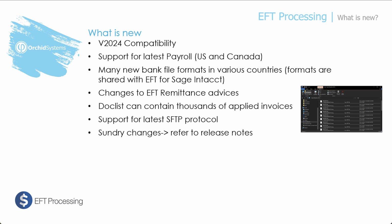The best way to get details about various other changes and fixes, based generally on questions that you ask us and issues that you report, is to look at the release notes and the updates available on the Updates tab in the EFT options screen and on the online help.